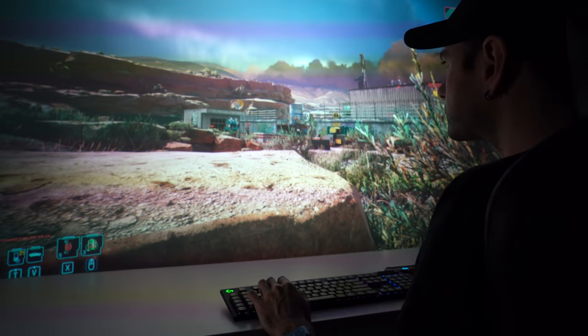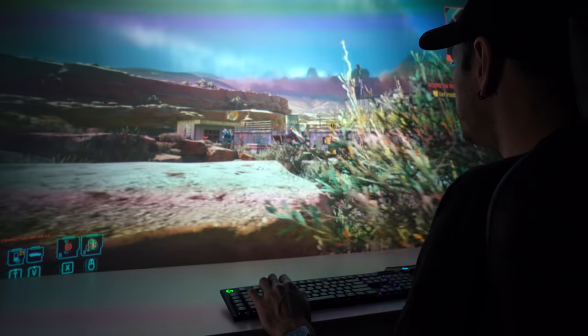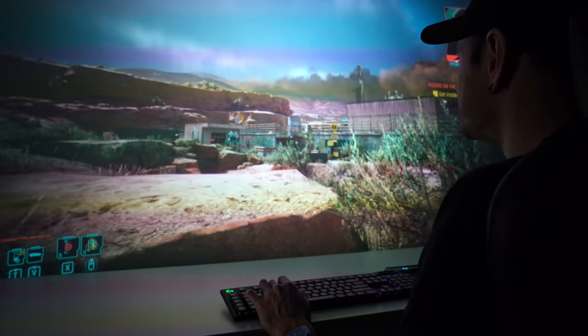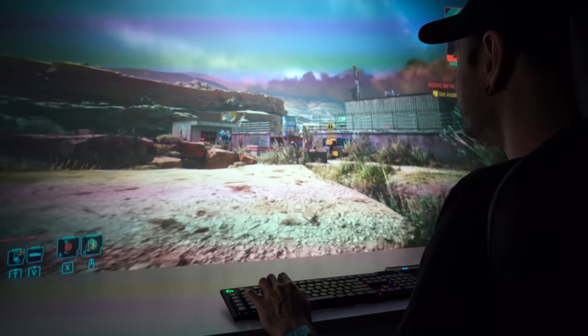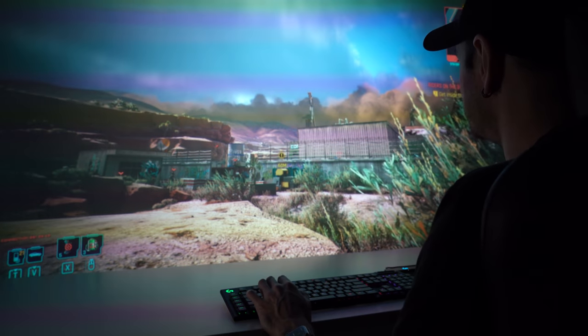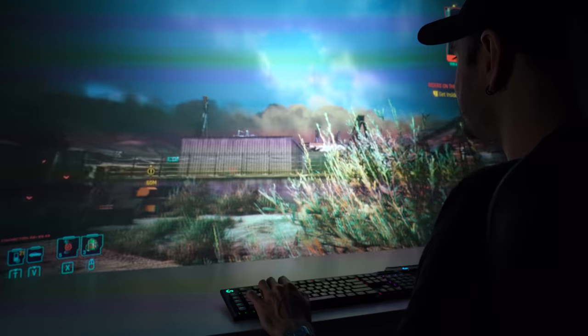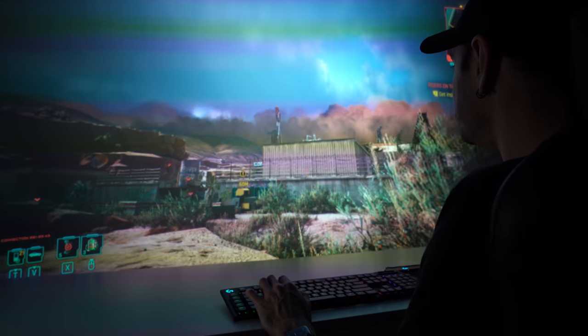So the pixels per inch or the dot pitch is a lot larger, but it has this kind of natural, smooth, cinematic look to it, which is actually really nice. And I mean, just looking at that dust storm as it rolls over the mountains, it's a different experience, but it's actually a really enjoyable experience.